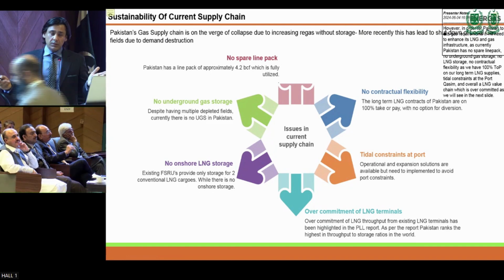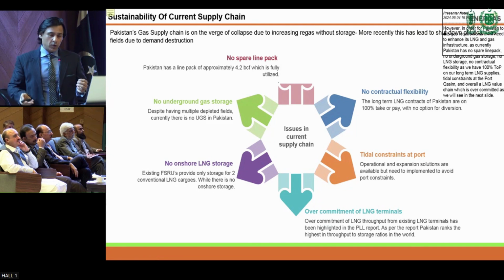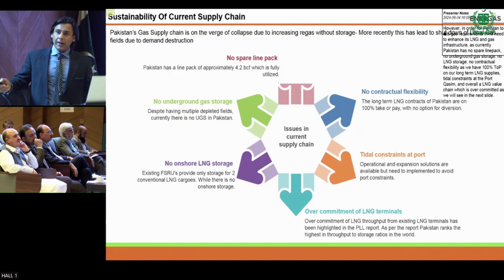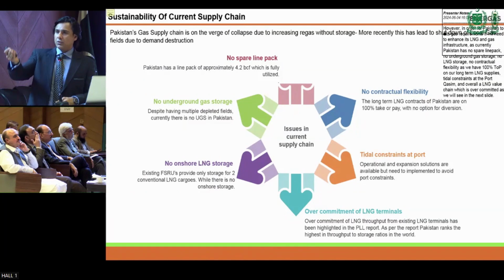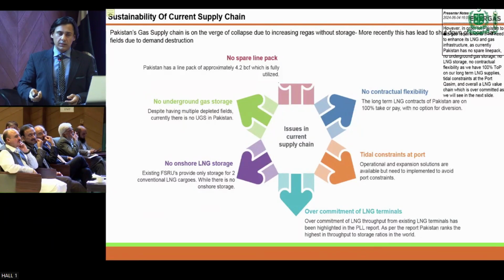Overcommitment on LNG terminals. No onshore LNG storage, as I think my colleague from Engro mentioned. No underground gas storage. And we have our friends from SUI. They keep on talking about line pack. We don't really have an excess line pack. And we're going through the same thing these days.